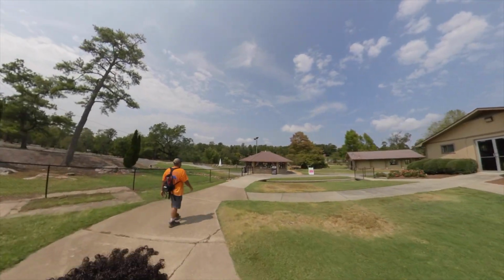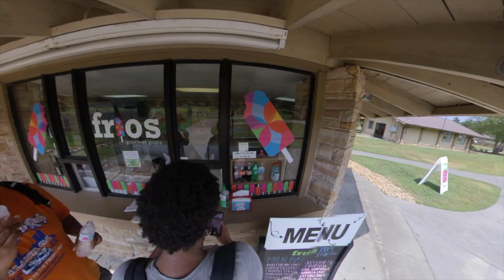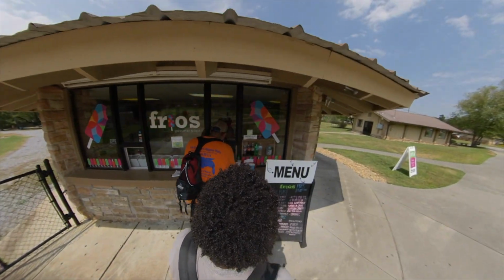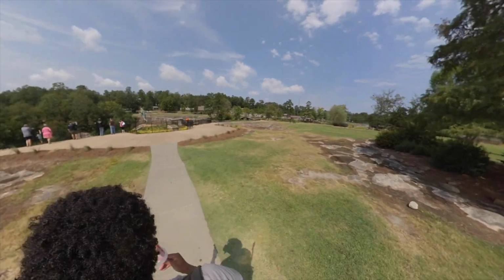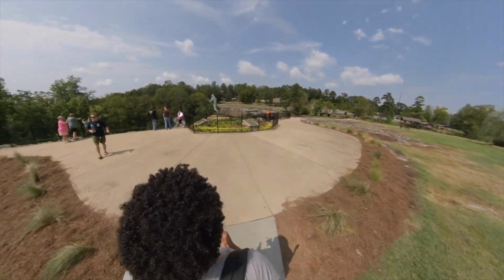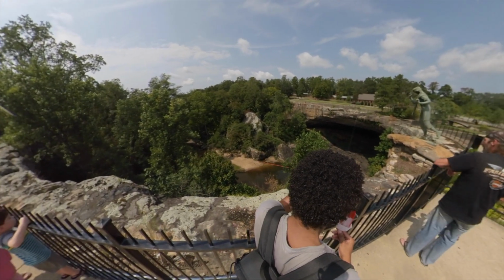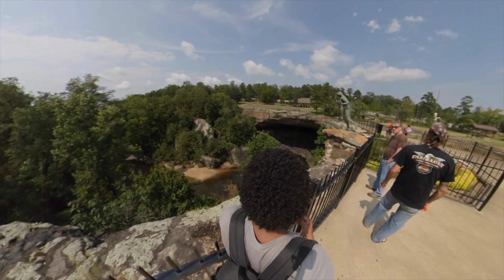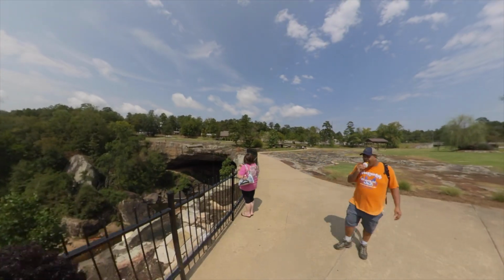So we're finally coming to the end of our long hiking day, and this was a sight for sore eyes. Fro's Gourmet Pops. Boy, I tell you what, they saved our life. We ended up getting these fruit juice frozen pops, and they hit the spot. Yeah, they sure did. We were losing health units big time.